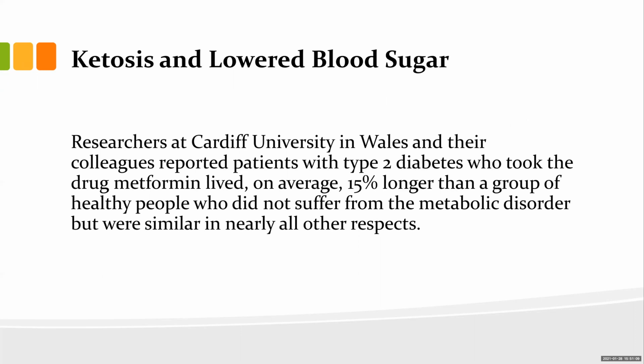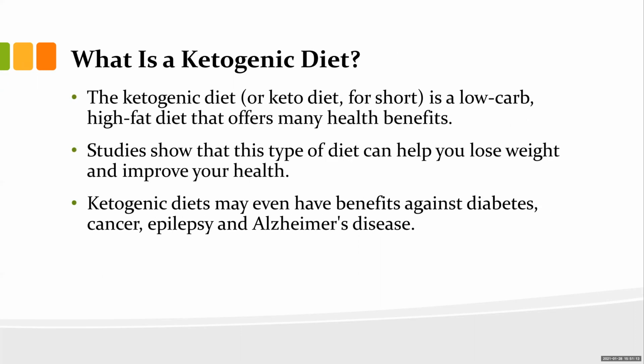Ketosis also lowers your blood sugar. Even on type 1 diabetics, we don't go into ketosis. That's 20 grams of ketones a day, and you have to measure that. We're not going to do that. We're going to just work on getting 100 grams of carbohydrates in a day. So your ketogenic diet, a low carb, high fat diet, offers so many health benefits.